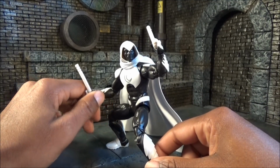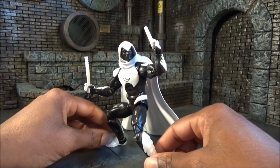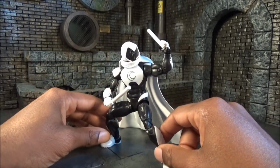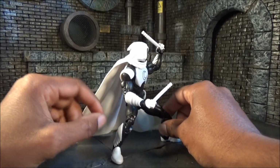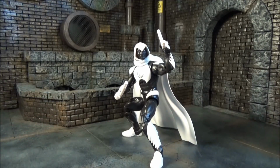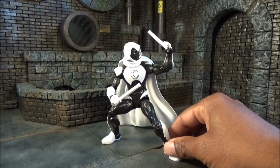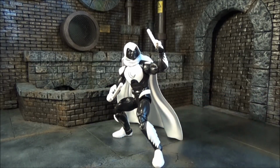He has interchangeable hands. Great fig, great to pose, great balance. You can do a lot of cheater poses because of the cape itself. Just a great fig and a joy to have and to pose up. I took a pretty good amount of shots with him and Daredevil. This was a great addition to the Marvel Legends collection, and kudos to Hasbro for doing a great job on a great fig. So again, number 9 is going to be Moon Knight.